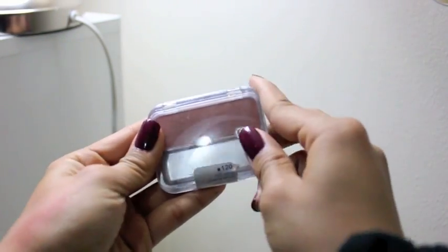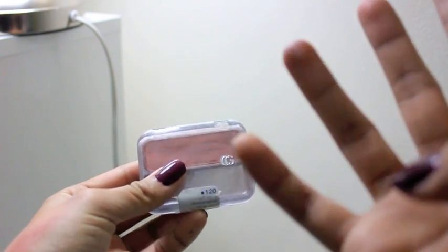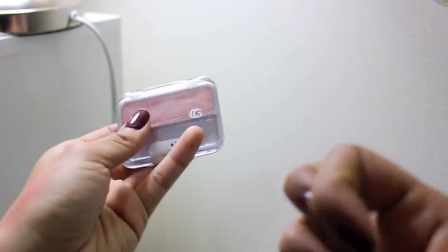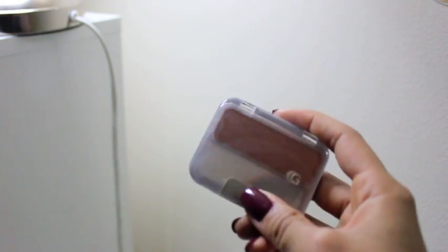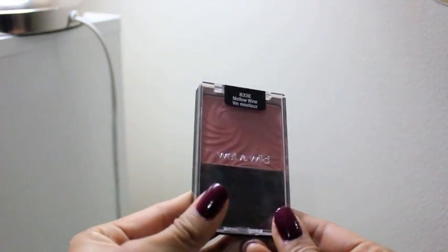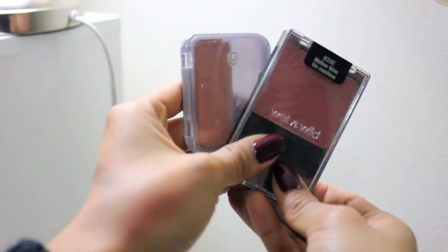CoverGirl Soft Sable. This is so pretty on olive skin tones. It really gives that nice, like a bronzy blush type of look with a little bit of a sheen as well. Wet n Wild Mellow Wine. And I'm probably going to sell these together just because they're from the drugstore and they're pretty cheap. So these will go together.